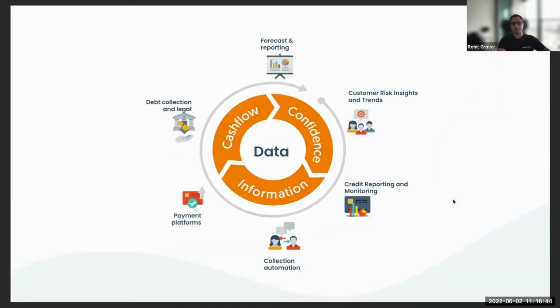So first things first, what is ezyCollect? We are essentially an end-to-end accounts receivable management software. We come in at the beginning of the whole AR process, so we can help you with things like customer risk insights and trends, or credit reporting and monitoring, all of that sort of stuff. And then once the customer is actually on board and you've provided work for them, and they start to owe you money, that's when ezyCollect will kick in again and help you with the collection. So it'll automate that accounts receivables process for you. There's even payment platforms attached to it. You can even escalate things to debt collection and legal. And then eventually you could use the data from your AR to forecast and get reports.